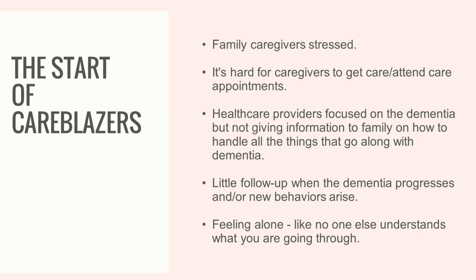Healthcare providers, and I've been guilty of this in the past, are so focused on the person with dementia that we don't give information to the family on how to handle all the things that are going to come along with dementia. We don't give enough education. And then there's little follow-up when the dementia progresses or when new behaviors arise. So it's really easy for Careblazers to start feeling alone, like no one else understands what you're going through. And when new challenges and behaviors arise, it feels like there's very little time or information or a place of resource where you can go figure out how to respond. Is this normal? What are some of the things that work?